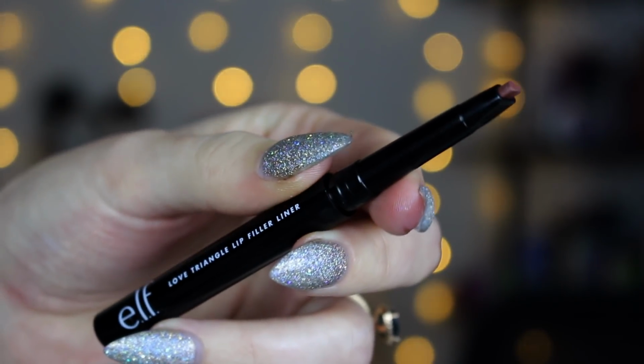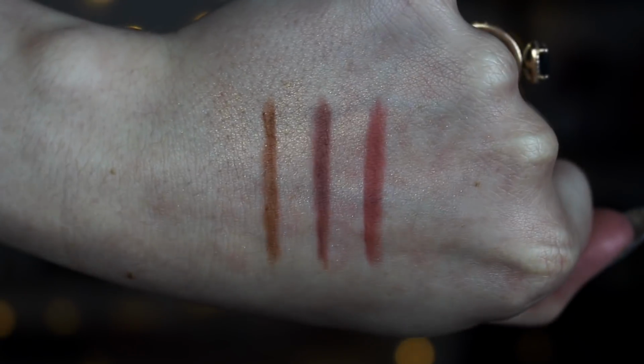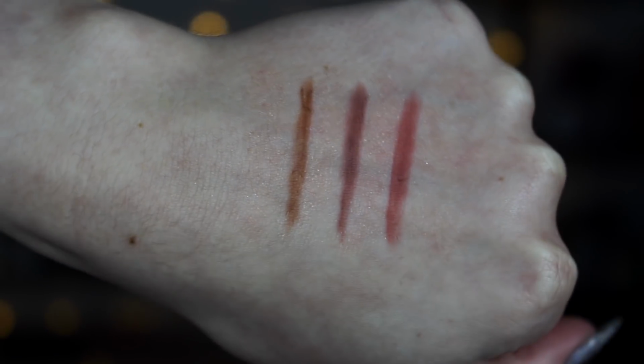Next are the Love Triangle lip pencils. I love these. I also talked about these in my monthly favorites. We have the shades light brown, mauve, and soft pink.